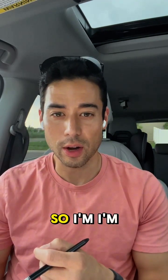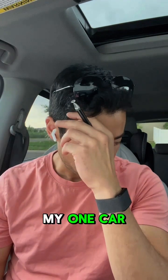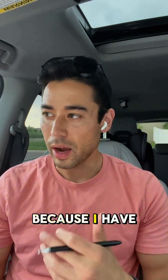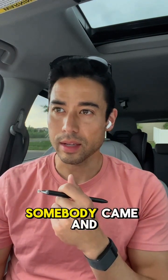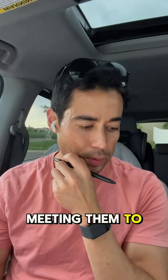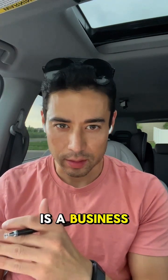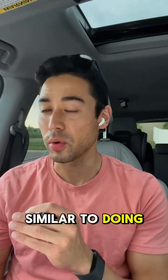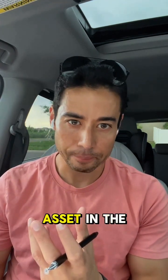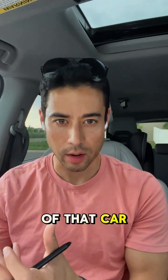Speaking of which, I'm parked here in my car. I'm in my one car, my larger car, because I have this little SUV that I rent out on Turo, and somebody came and just picked it up, so I was meeting them to give them the keys.